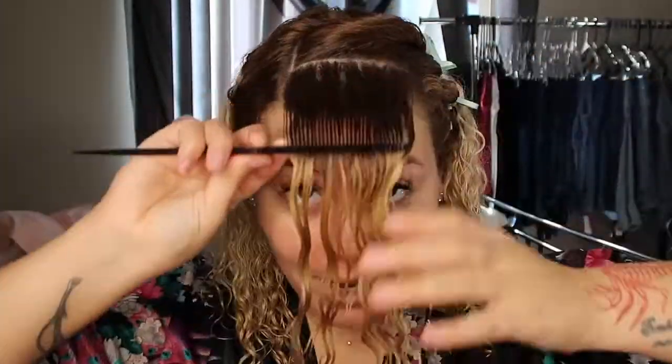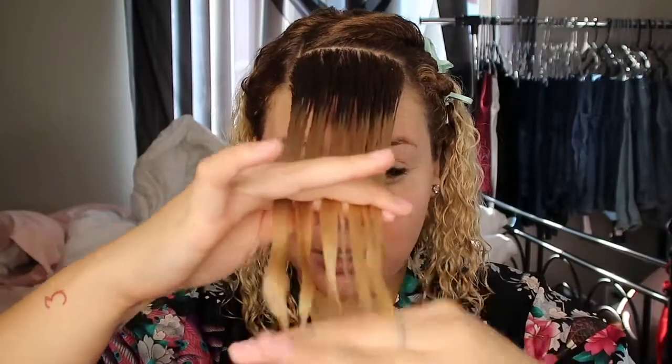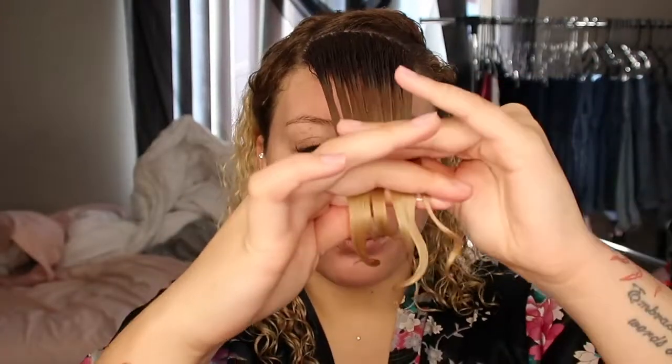Hold on, let's make our first chop real quick. So I just parted a little section right here, and I'm gonna start with very little hair at the end. I'm gonna kind of stretch it out as much, and I got it very wet. And also, I always buy fresh shears from Target. They're like 12 bucks, and they're really sharp.